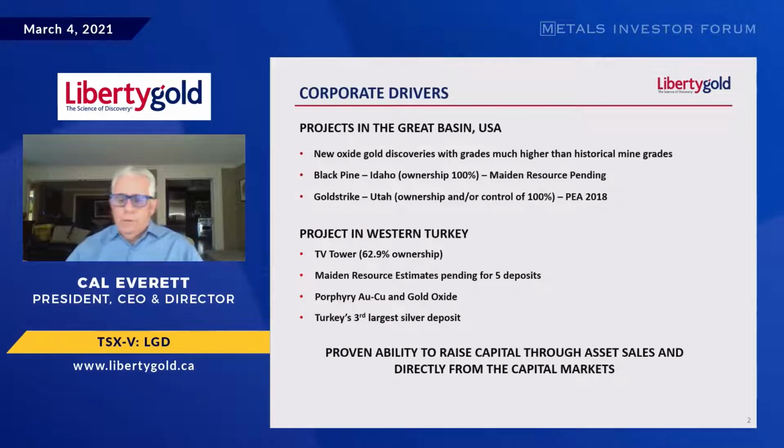We own 100% of this project, and it's subject to a 0.5% NSR. We own and control 100% of another oxide gold deposit. It's over 1 million ounces of decent oxide in southwest Utah. That's got a 2.5% NSR on it, and a PEA was completed on that in 2018.